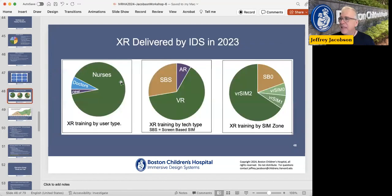Let's see. This is a breakdown of delivery. You see it's mostly nurses. We're mostly using VR and a lot of screen-based sim. The AR is, right now, just in pharmacy, but it's gotten bigger. And this is by sim zone. Zone 2 is really big because that's what you do during nurse orientation. You get 5 of them in a room, we put headsets on 2 of them, they do a sim while the other 3 watch, then we switch.